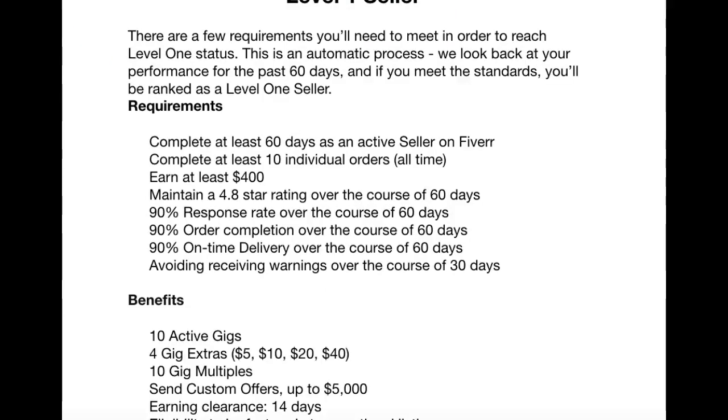The next level is a level one seller, and there are a few requirements you need to meet. It's an automatic process, and basically they'll look back at your selling period for 60 days. You can do it before 60 days, and if you meet the standards, you'll become a level one seller. You have to be on for at least 60 days, complete at least 10 individual orders on time, earn at least $400, maintain a 4.8 star rating over that 60 days, 90% response rate to any questions that you're asked, 90% order completion, 90% on time, and you don't get any warnings in 30 days.